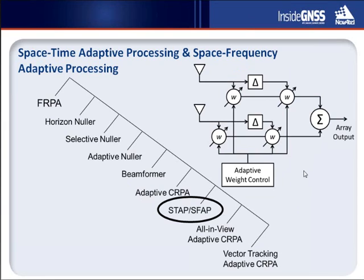Next, we come to the topic of space-time adaptive processing, or STAP, and space-frequency adaptive processing, or SFAP. This basically extends the concept of spatial-only beam steering, which we just covered, to include temporal or frequency domain extent in our beam steering. Remember, before we were talking about the phase shift of the antenna signals being optimal only at a single frequency; this also meant that jammer cancellation was only optimal at that single center frequency. Now, by including a spectral dimension in our beam steering, we have more control, more knobs if you will, to shape the response of the array.